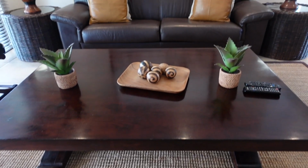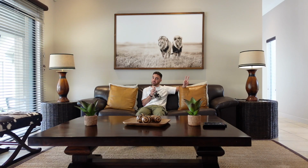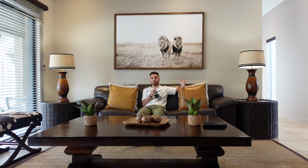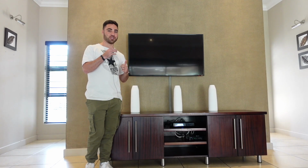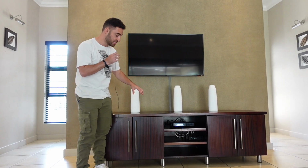On this side of the room there is this leather couch which is really comfortable, with two huge lamps on each side of the couch as well. In the center of the room there is this wooden table that suits the theme of the room very well. And the last part of this room is the Samsung TV, which looks like it'll do the job. And underneath there is a wooden cabinet with 3 vases on it and a DSTV inside.